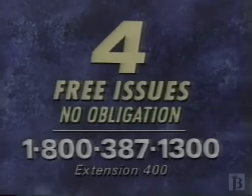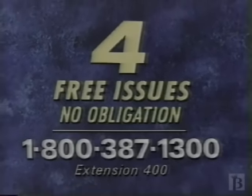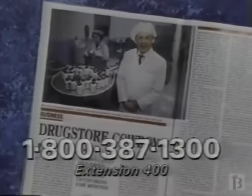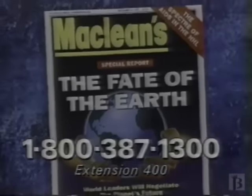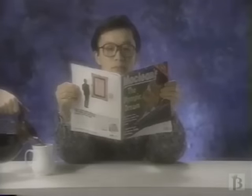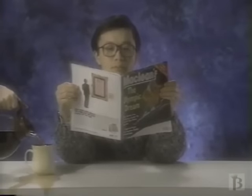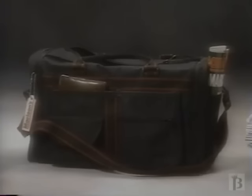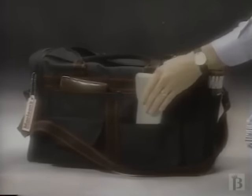We'll send you four free issues, a full month of behind-the-scenes stories and entertaining articles about people, arts, science, health, and the environment. Then enjoy McLean's for a full year at just 77 cents an issue. That's less than the cost of a cup of coffee. Call now, and with your paid subscription, we'll send you this personal travel bag. Its large, easy-access pockets and detachable strap make it the perfect companion for busy people on the go, like you.